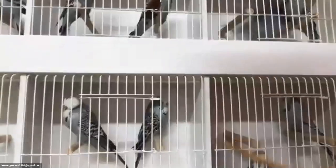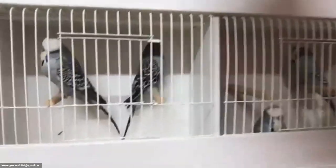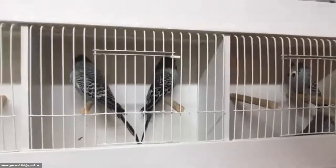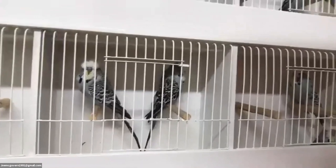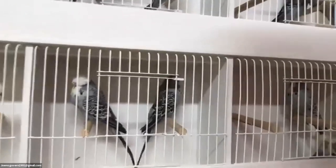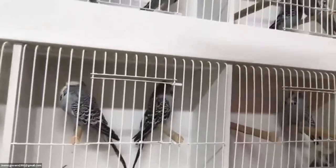These are another two sons of the club show winner. Again, similar features, but less shoulder this time. You're never going to get consistent dominance. If you're going to breed 32 chicks, you're going to have a ranking of 1 to 32, just the way of the world.